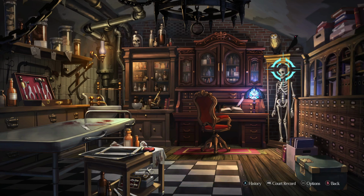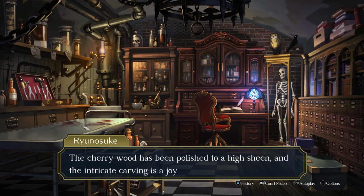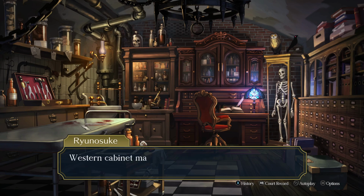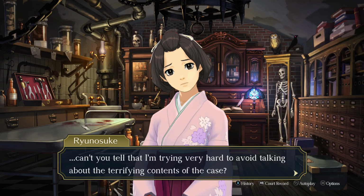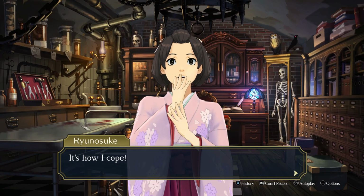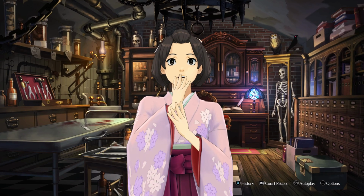Is that it? Oh, skeleton. Well, look at this. What a magnificent display case. Cherry wood has been polished to a high sheen, and the intricate carving is a joy to behold. Western cabinet makers really are skilled, aren't they? You have nothing to say about the skeleton inside, Naruto? Mrs. Sato, can't you tell I'm trying very hard to avoid talking about the terrifying contents in the case? It's how I cope. I'll be sure to remember that from now on.